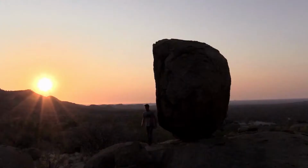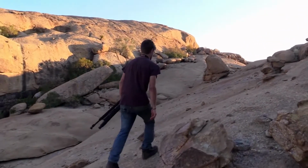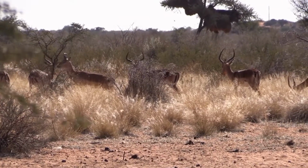A bizarre landscape with the typical large stone balls that are formed by extreme temperature differences by day and night, with craggy cliffs and lovely sandy valleys of trees, rivers and plains was created. This landscape presents the Erongo Mountains today.